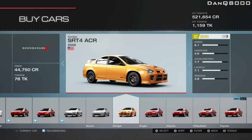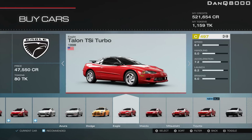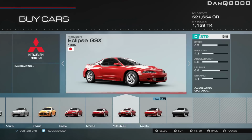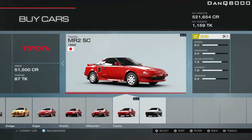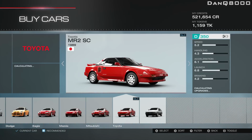Dodge SRT4 ACR. That ain't happening. No. The Eagle Talon. Believe it or not, this was a partnership between, it actually is an American brand, but hold on. It's a partnership between Ford and Mitsubishi. I'm actually not kidding you. That's how Eagle was. That's why it looks a lot like the early Eclipses from Mitsubishi. The Mazda Miata, the Eclipse. I love this Eclipse. I really did. I loved it. Toyota MR2 SC, the old MR2. Or the Toyota Sprinter Trueno GT Apex. That's an old motherfucker.